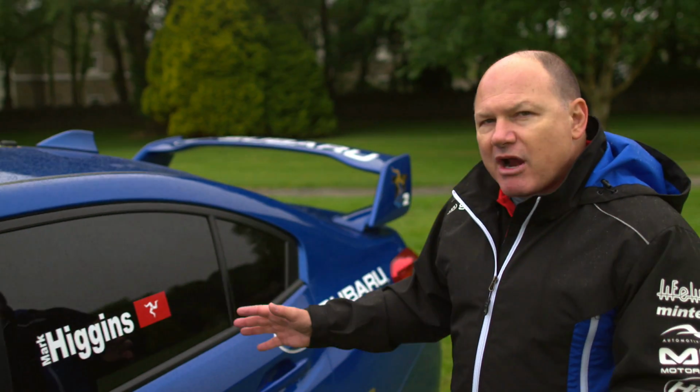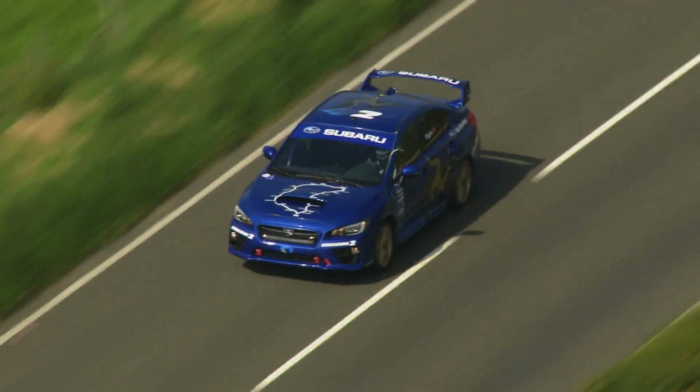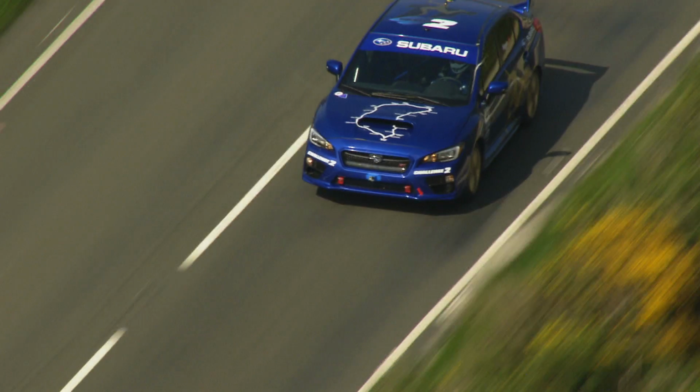We're hoping for a little bit better aero this time on the car because we've got an all-new body, of course. This is the only car we're going to sell right now. It's going to be all sedans in terms of Subaru STIs. But that's our TT Challenge 2 car.